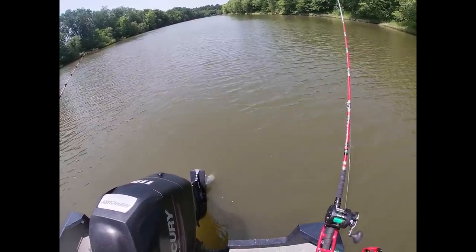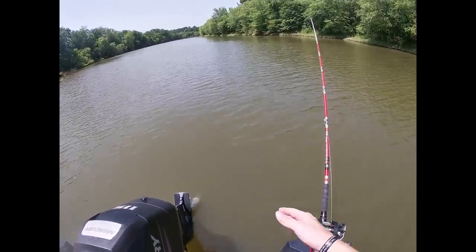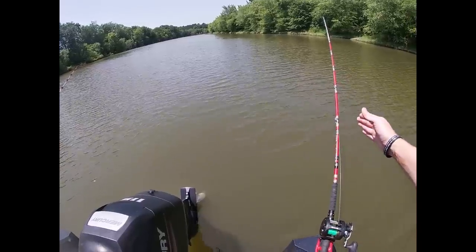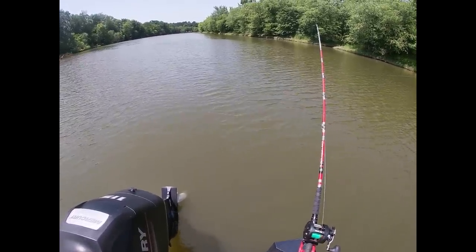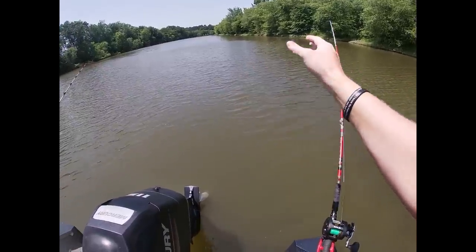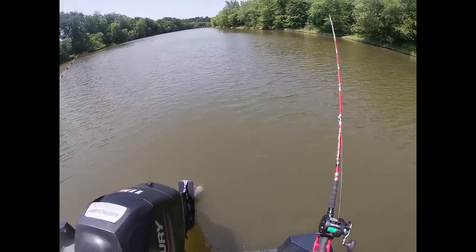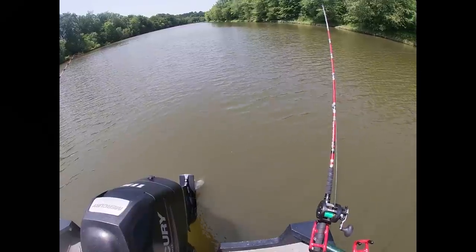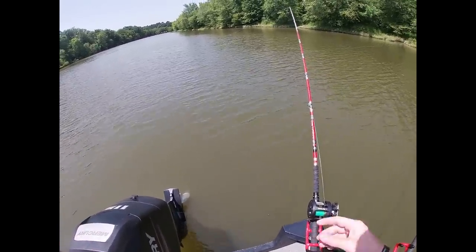I'm asked about planer boards. Yeah, we do have planer boards, and what those do is you put the planer board on and it'll just carry it out so you can cover more water with it. So like I could throw one over by the bank, and instead of coming back towards the middle, that planer board will keep it out so we can cover more water. But we haven't had the best luck on them, so we don't use them too much, but we do have them.